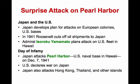Then we have one admiral, Isoroku Yamamoto. He's a Japanese admiral. He is the one who starts to plan to attack the U.S. colonies and naval bases. And this leads to the attack in Hawaii. The Day of Infamy. This is the day that Japan actually attacks the U.S. And this is also known as Pearl Harbor Day. Pearl Harbor is a harbor in Hawaii, one of the U.S.'s islands off of the main country. This happens on December 7 in 1941.